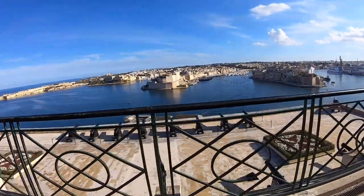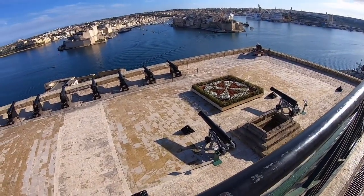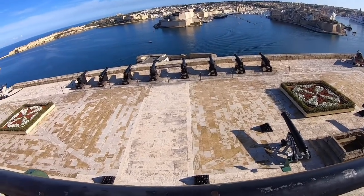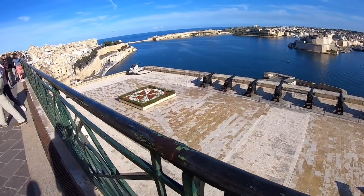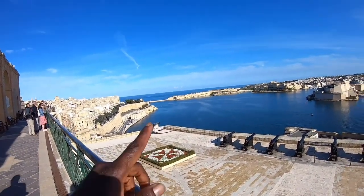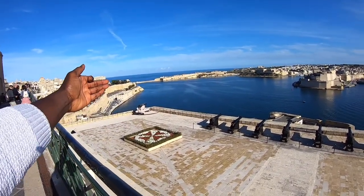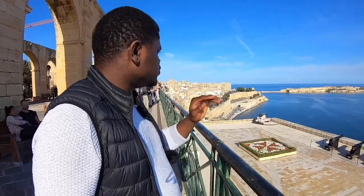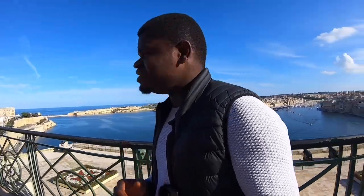So all these are gowns. See that? These are gowns. So we were on the other side, but I didn't go inside the garden to be able to come out there, but I was very close, which is very beautiful. So it's a great place to check out if you are visiting Valletta. It's one of the number one places they are asking me to come and share with you guys.